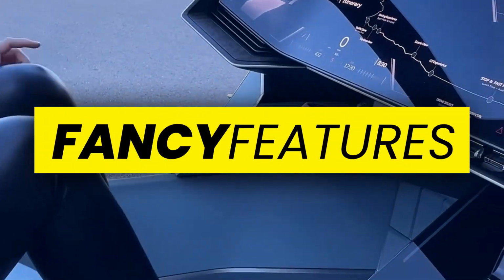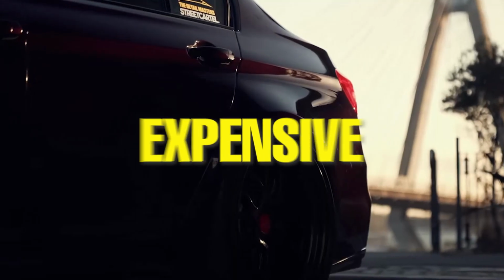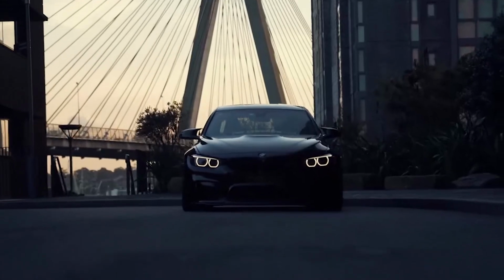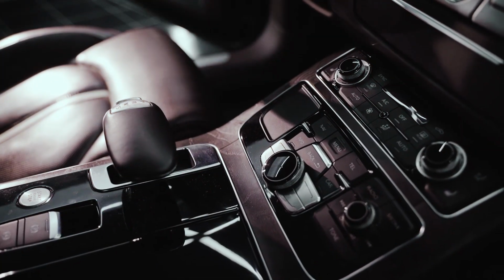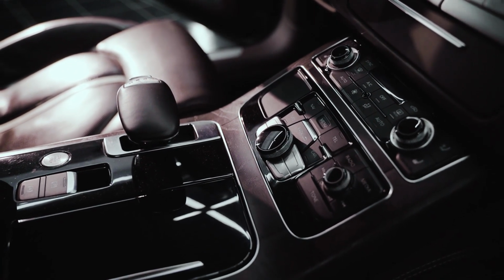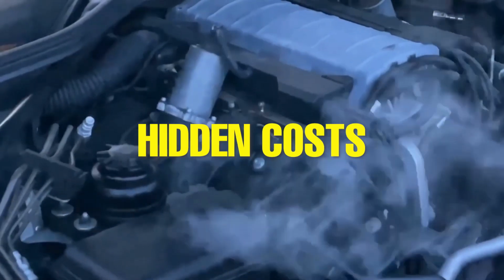Those fancy features in modern cars might look innovative and helpful, but they're hiding an expensive secret that manufacturers don't want you to know about. While car companies are racing to add more technology to every new model, I've discovered how these innovations are actually designed to drain thousands from your wallet through repairs, subscriptions, and hidden costs.